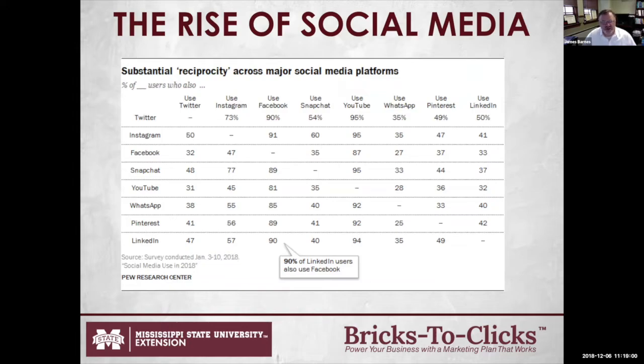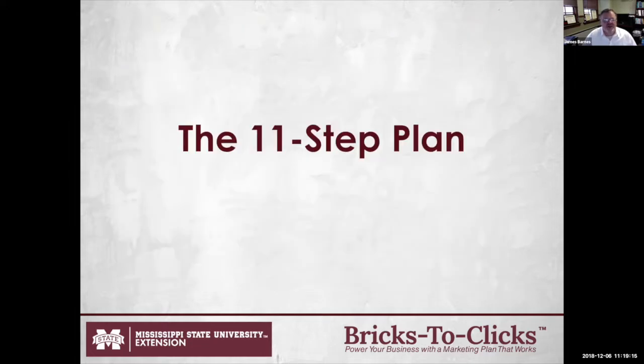Facebook, if you don't know anything about the other networks, is the biggest one. I recommend starting there because there are so many different tools for advertising. So just a few points about social media. That's why it is easy to do the things we're going to lay out in this 11-step plan. So here are the 11 steps.